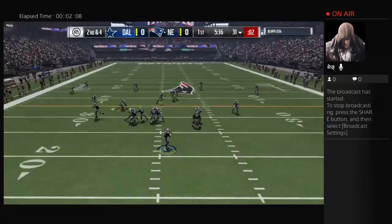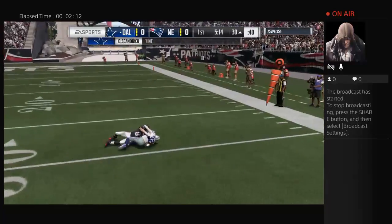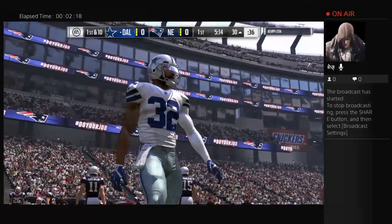Play action. Now it's Brady, looking for Gronkowski, and it's intercepted. Picked off by Orlando Scandrick, and his guys will take over at the 30-yard line.